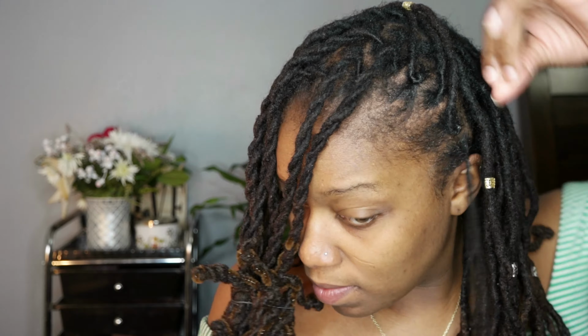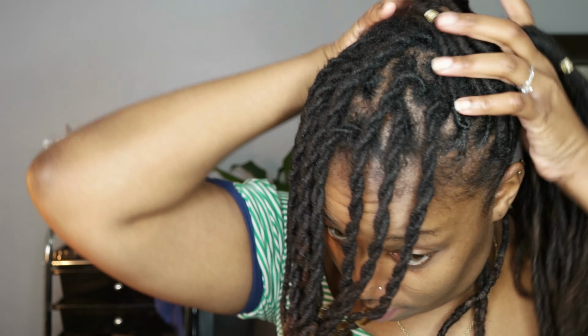Alright, so now I'm finished with the bang side swoop portion. I'm going to separate that, just put a rubber band around it so it can stay out of my way. Next, I'm just going to retwist those first 3 or 4 locks in the front of my head, just because I want the look to be as polished as possible. Her look definitely looked pretty polished.